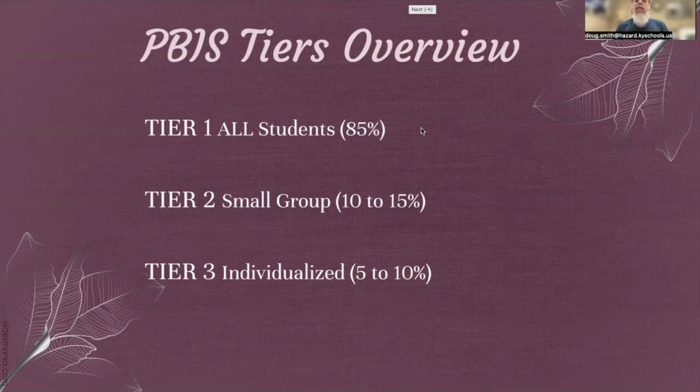Now, tier two interventions are layered on top of tier one. It's not, we've tried these tier one strategies, they're not working, so let's quit doing that and throw these small group strategies out there for these few students, 10 to 15% of the students, and not worry about tier one. You layer it on top of tier one strategies. Continue teaching and reteaching your rules and expectations. Continue to encourage appropriate behaviors. Continue to discourage inappropriate behaviors. And have a way that you can reward students for the successes that they're showing.